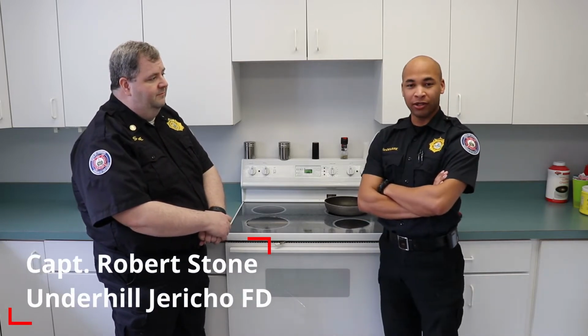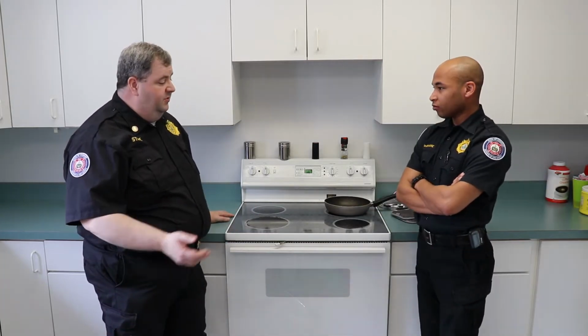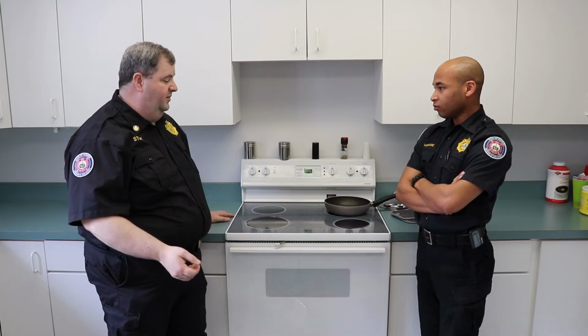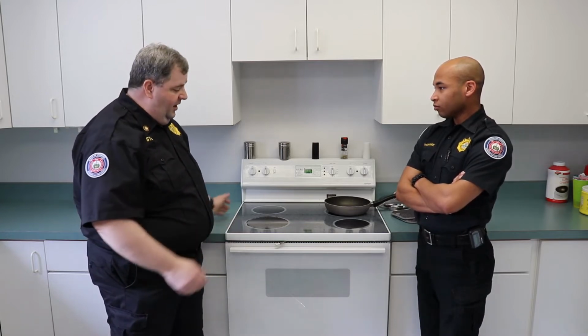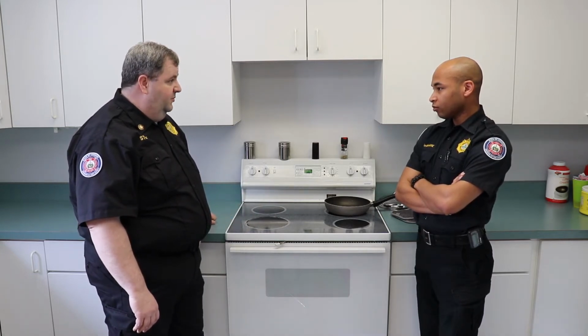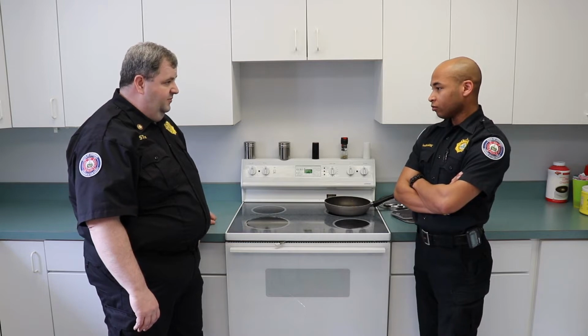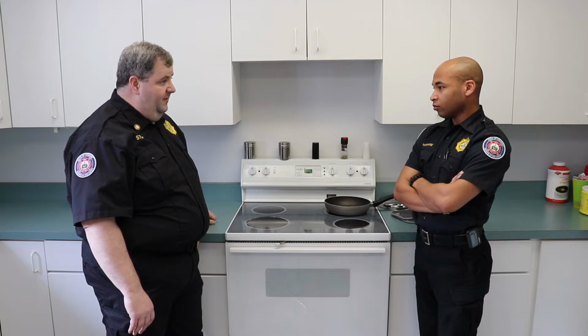So we are here in the Underhill Jericho kitchen with Captain Bob Stone, and he's also an Assistant State Fire Marshal out of the Williston office. Bob, can you tell us a little bit about kitchen safety? Yeah, thanks for coming today. We like to teach people to be aware of the stove being on and to make sure that when they are cooking to have the handles pointed inward and not outward, that someone can bump into and cause a burn to themselves or someone that may be close by, and to keep smaller children at least 3 feet away from the edge of the stove so that they don't get burned.